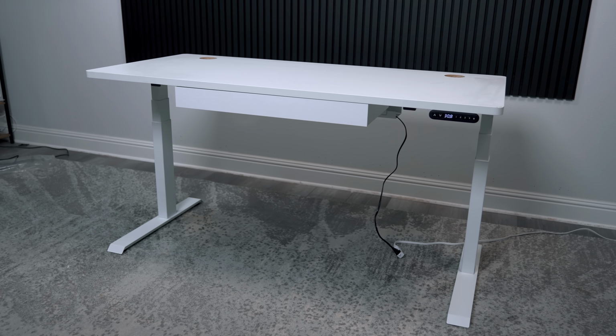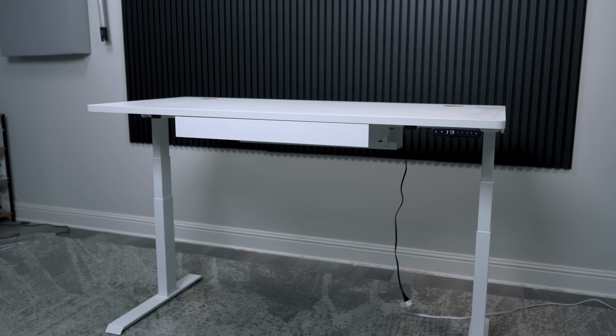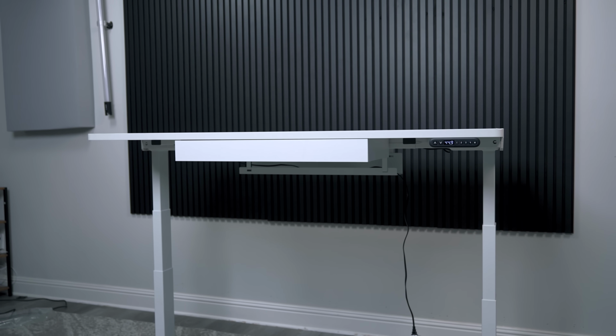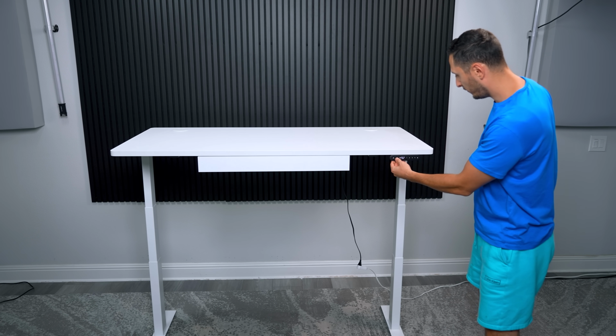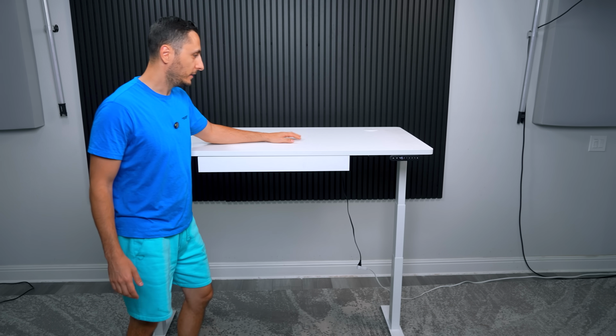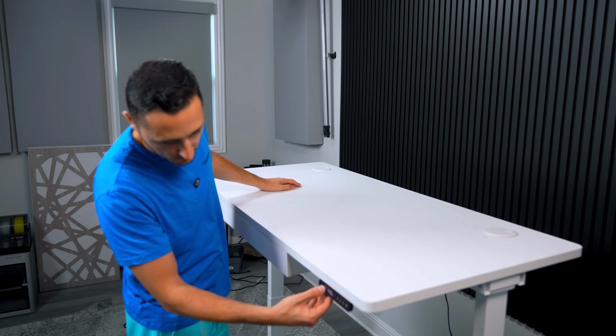Oh, it's actually going up pretty quick. And it's relatively quiet. I've heard some really loud standing desks before. This is actually fairly quiet for how fast it's going up. So max height looks like 49.2 inches. That's really tall. I'm 6'2", and this is a little tall for me. I would say 46 is perfect.